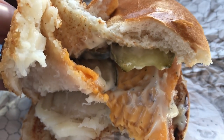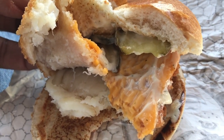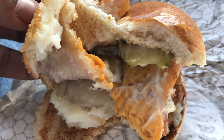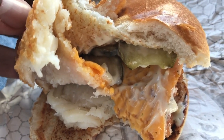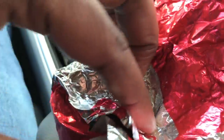If looks can be deceiving, this is what deceiving looks like. You see what I'm saying to you? This is what being deceived looks like. It looks good, but it ain't good for you. It's real disrespectful. Close that thing up. Here's the funeral of this one. Definitely a funeral.